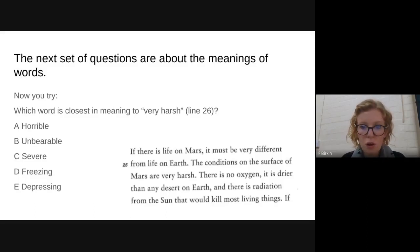Although the conditions on Mars may be unbearable or freezing, etc., actually, if I take the phrase very harsh and use it in a different context, they wouldn't quite be right, would they? If I were to describe being grounded for the weekend as a very harsh punishment, then actually freezing and horrible, that's not quite right, is it? Actually, what I mean by very harsh is C, severe. So well done if you got that one correct.